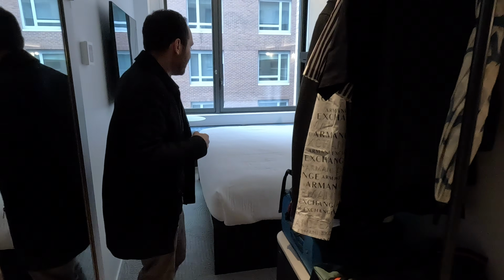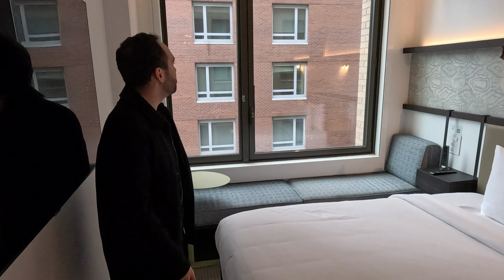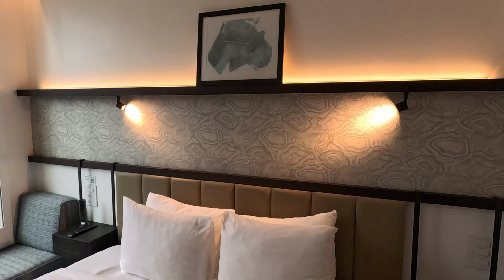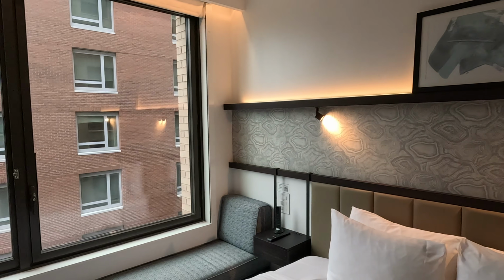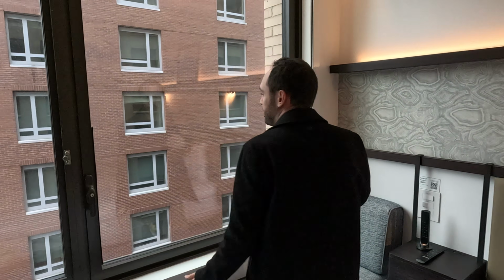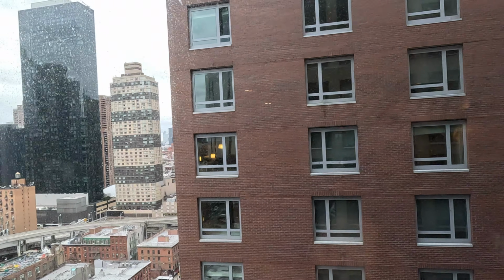And moving on further along, here is the king size bed. Again, beautiful window view. You can lower the cover down if you want to block some of that out. Plenty of lighting, and they have this great little couch here that gives us just a spectacular view of the city, and I just cannot wait to explore more.